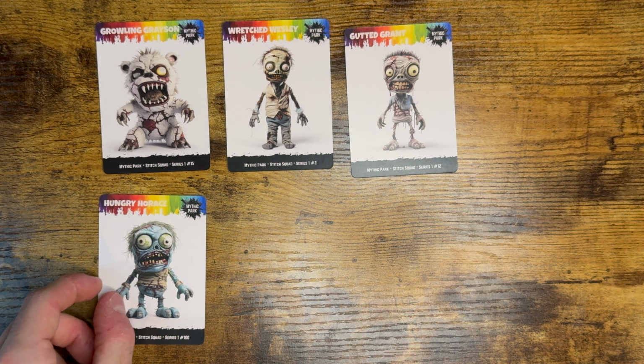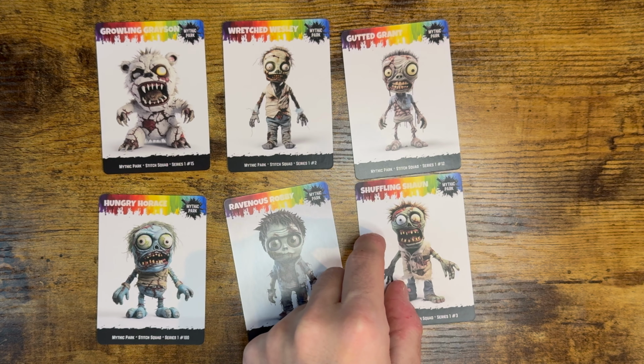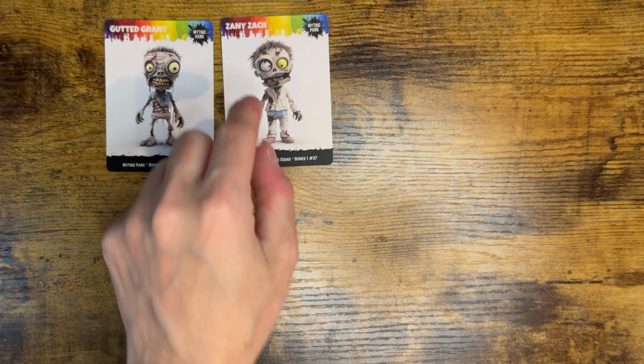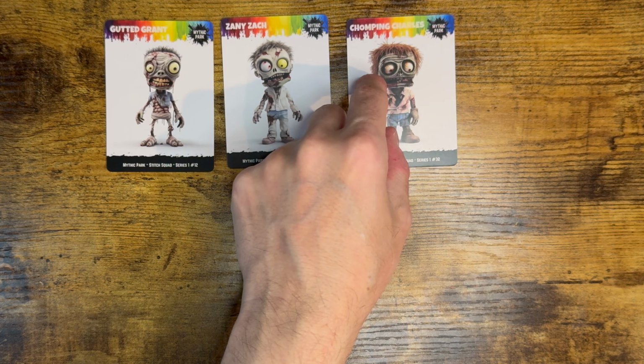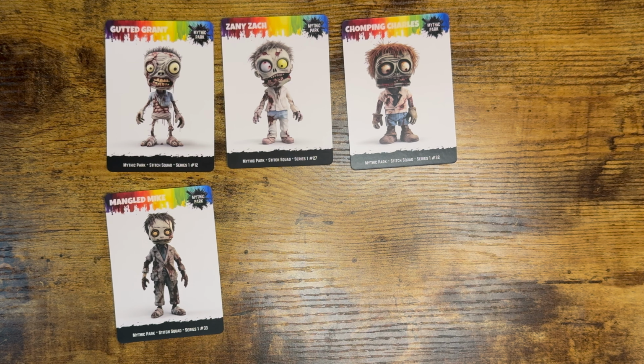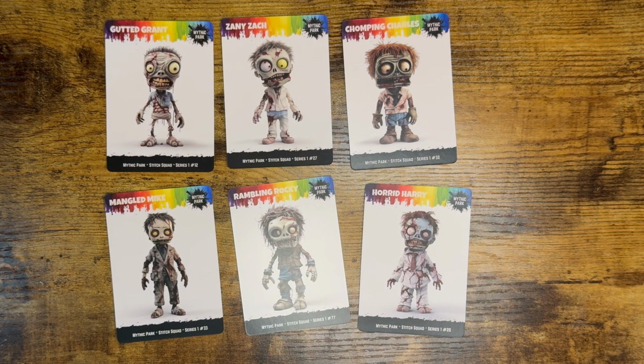Then we have a Hungry Horus again, another Horus, Ravenous Robbie, and Shuffling Sean. Very cool, number 3. We're on to pack 5. We have a Gutted Grant, Zany Zach, number 7, Chomping Charles, number 32, Mangled Mike, number 33, Rambling Rocky, number 77, and Horrid Harry, number 20.